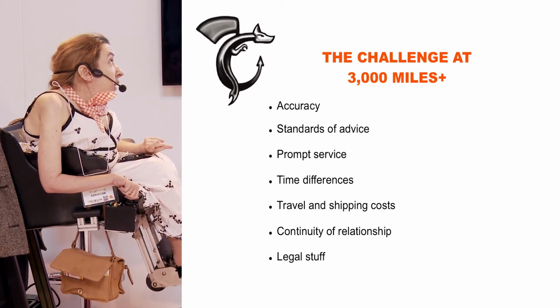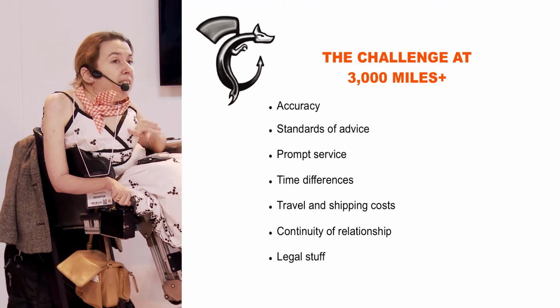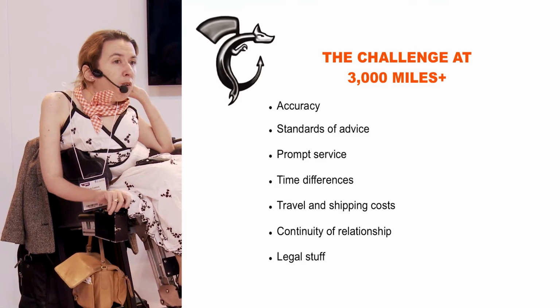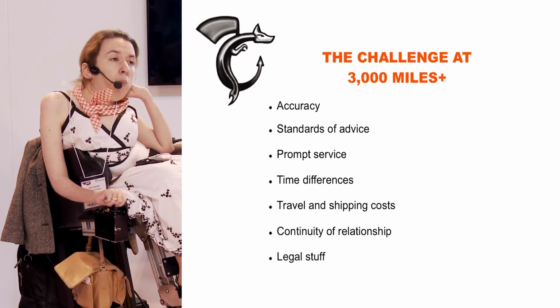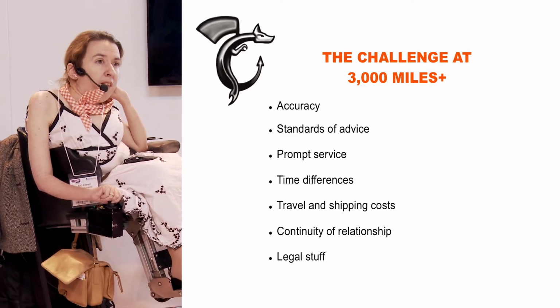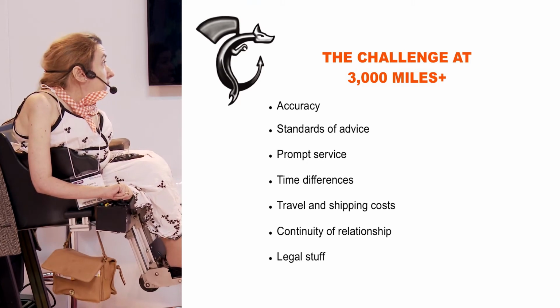And the continuity of the relationship. As I've said, it's an ongoing relationship. We don't send them away, lean against the door and go, whew, that's done. It's an ongoing relationship. It's a community. It's a worldwide community. How can we achieve that inclusion for every one of our clients?